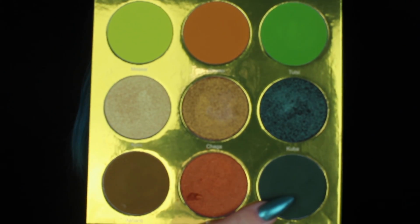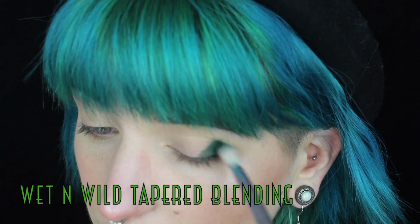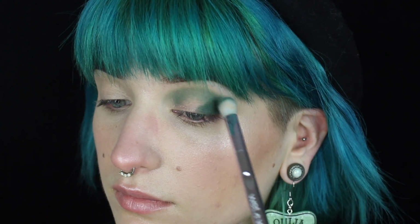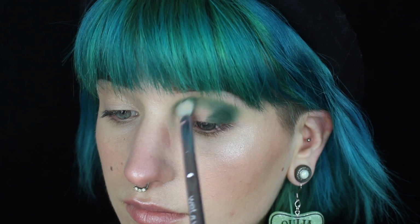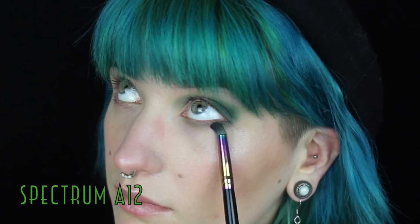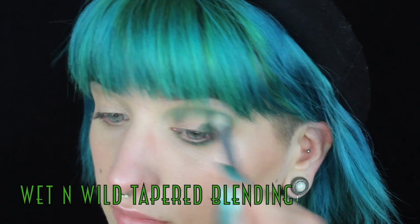Starting off this look with Sun, I'm just going to be heavily packing that in the outer corner of the eye. I really just wanted a heavy focus in this outer corner. I mean, there's not really much to what I'm doing right now. I'm just laying that pigment down. And then I will be lightly bringing it through the rest of the crease once I have less product on the brush. But again, heavy focus in that outer corner. And I will also slowly begin to build up a wing-like shape and tuck that underneath the lower lash line as well. I just really wanted that nice elongated dark outer corner wing-like shape as I typically go for.